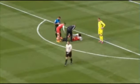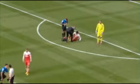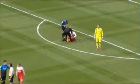Cardiff are leading at Nottingham Forest comfortably, we know that, but they're down to 10 men because Marshall, the goalkeeper, is off. So chance for Forest to get back into that game possibly.